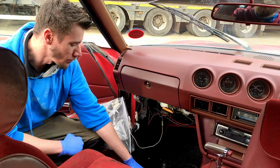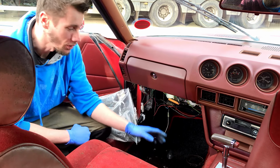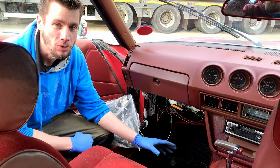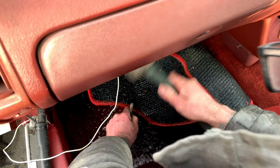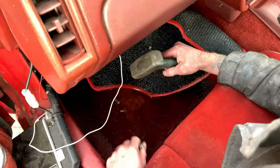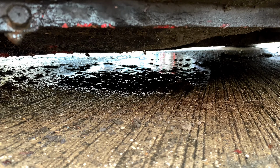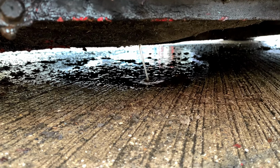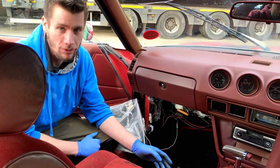Okay, so this is one of the reasons why I want to tidy this car up. I've got a lot of water in there. What we're going to do is try and dry that out the best we can so it doesn't actually damage any more of the metalwork. I'm going to tape all the holes up so it doesn't damage in the future.